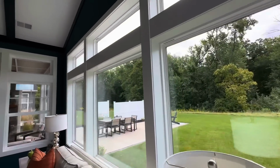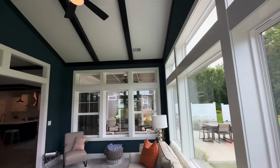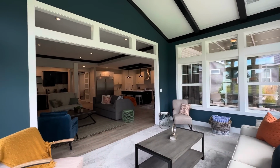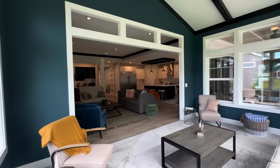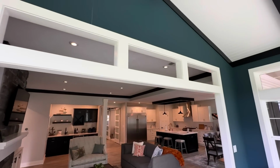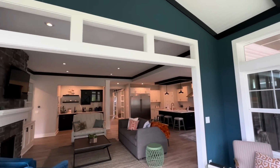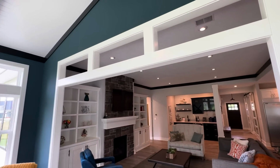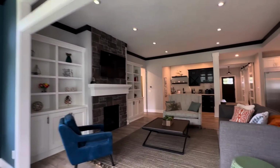And then this morning room, all the windows. This one's actually got a screened-in porch too, so you've got a morning room and a spring room, or maybe this is an all-season room. They technically call it a Michigan room. But I like this little cutout up here too. Just looks different, looks fun.